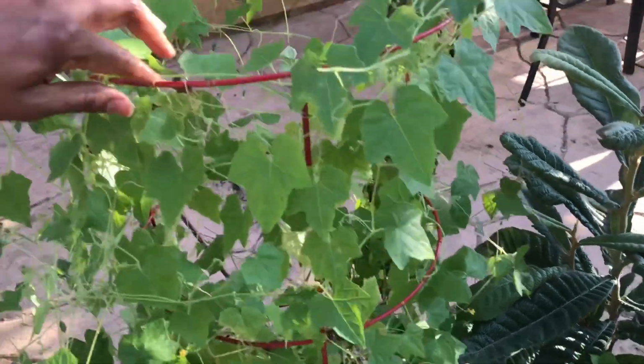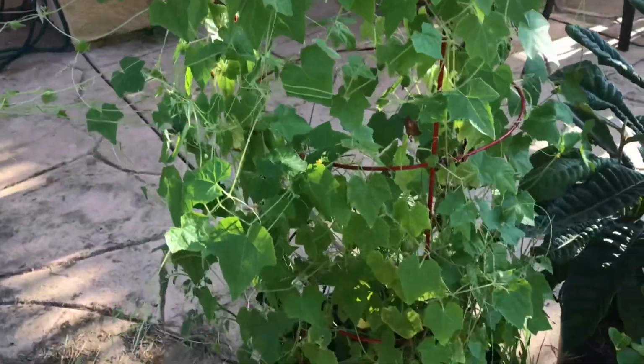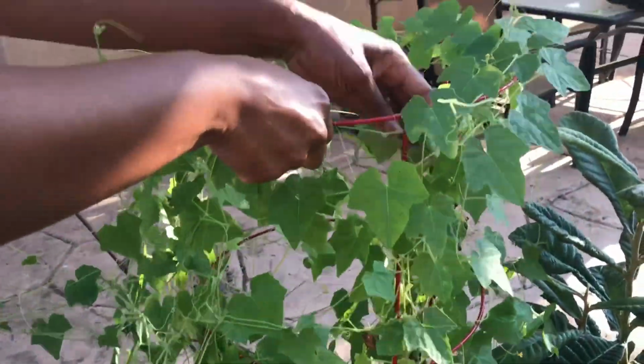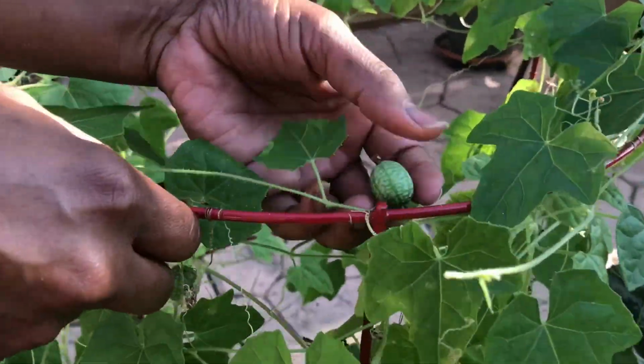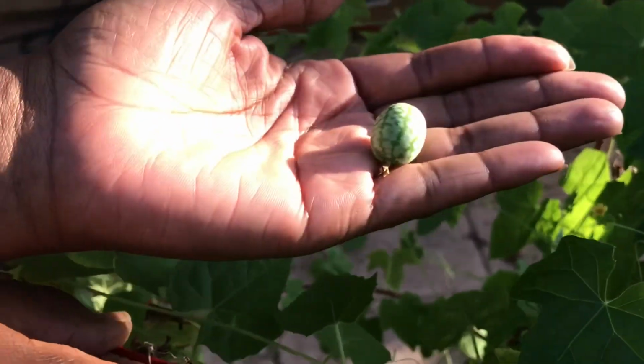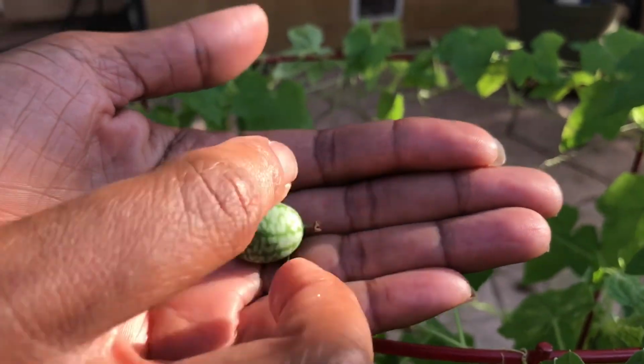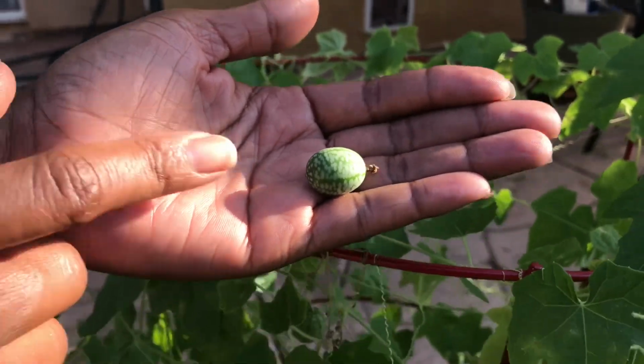And here, guys, is my cucumelin. I did a video a couple months ago about the cucumelin. It's kind of a rare vegetable, or fruit actually. I don't know if everybody's familiar with it, but it is related to the cucumber, but it looks like a teeny tiny watermelon. And they taste just like lemony cucumbers.